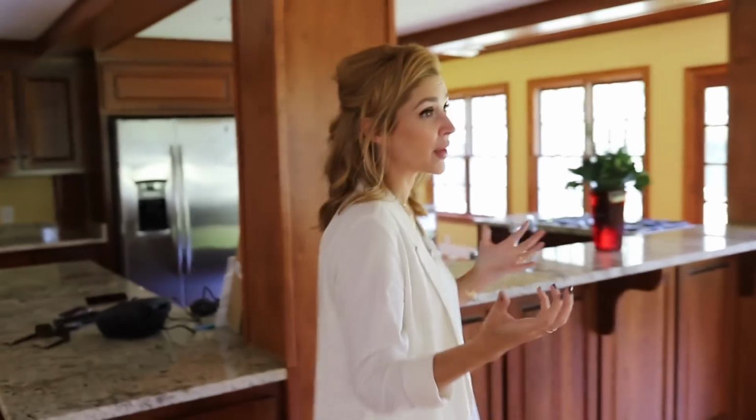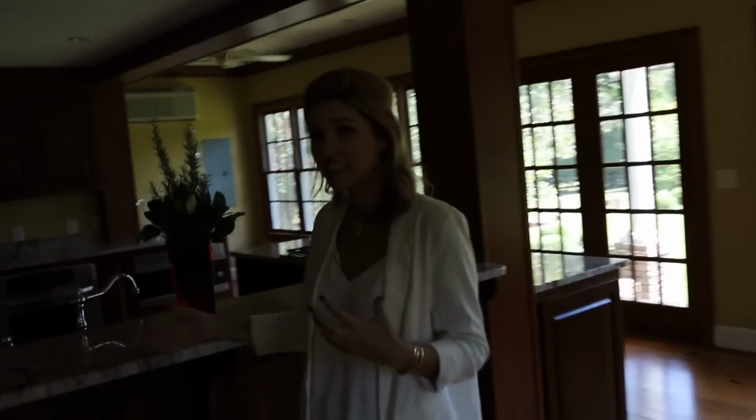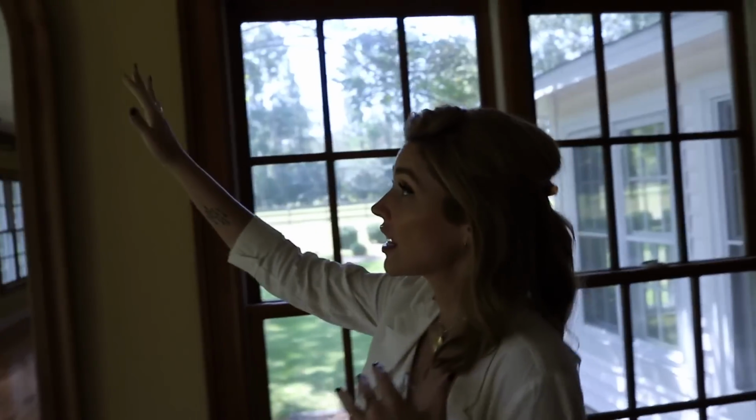So you guys know one of my biggest complaints is not being able to be in the kitchen and cook in our old house and just have my kids sitting, talking to me, hanging out. I just always wanted that, like, heart of the home kitchen. And this kitchen is exactly that, heart of the home kitchen. This room is filled with windows, filled with windows, beautiful crown molding.